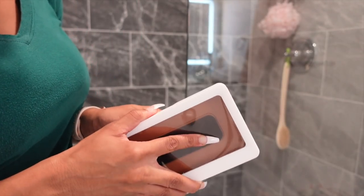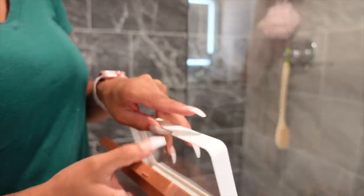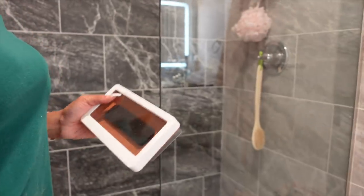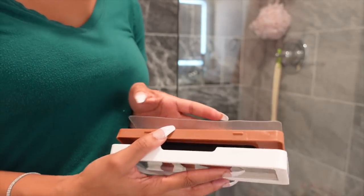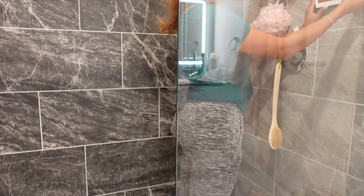This is what you put your phone in when you want to shower and talk on the phone or watch stuff on your phone. You put your phone in here, and then you can still touch it from here. So I think I'm just going to put it, because on Amazon I saw one that actually turned both ways, but this one is just long ways. So I'm going to put it long ways, and I'm going to set it up probably about right here.